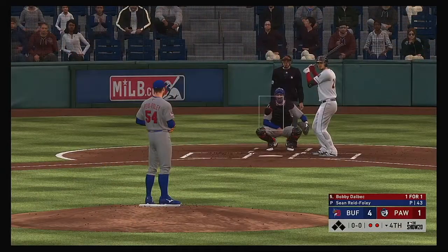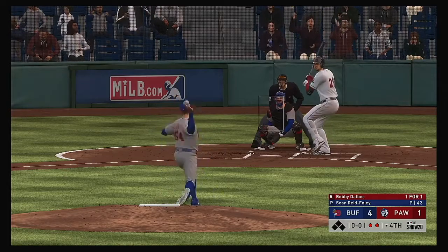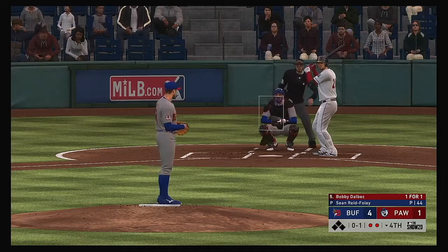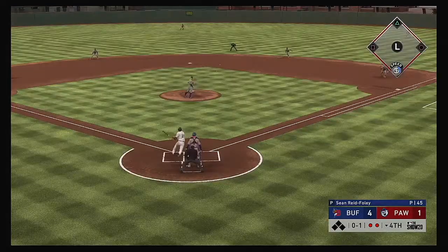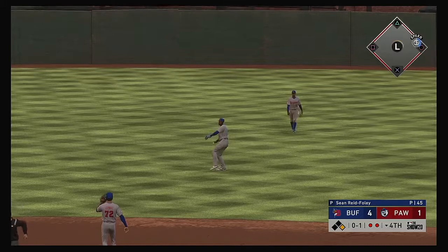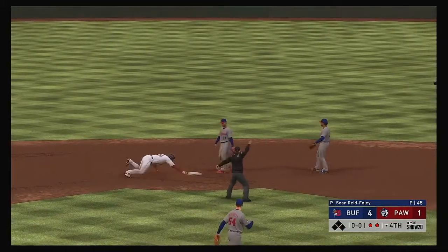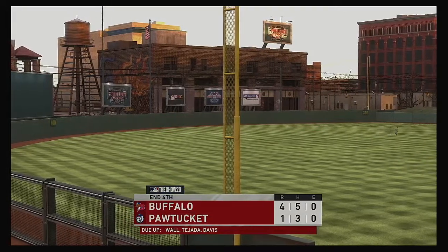Now trying to pick things up where he left off, Bobby Dalbec. He'll try to follow up the double in his last at-bat with another big hit right here. Good fastball down around the knees there, taken for a strike. Chopped toward the second baseman. And he can't make the play as he overruns it, but that should be scored as an infield single. The relay. The tag, and they'll get him at second, and with that, the side is retired.